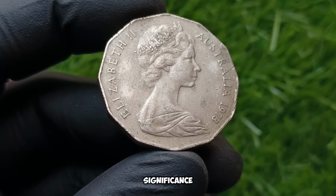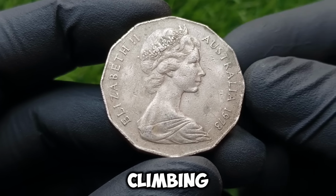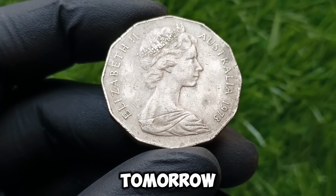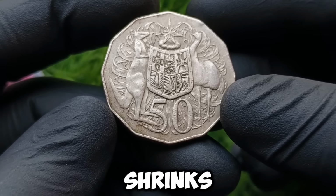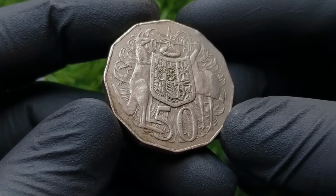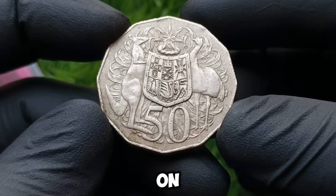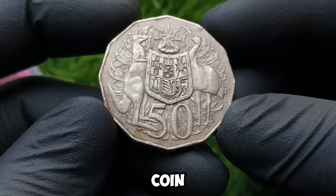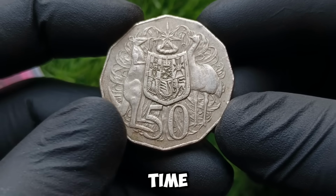As more people learn about the significance of decimal-era coins, the 1973 no-mint mark 50-cent coin is climbing the ranks of must-haves. Its value today is impressive, but its potential for tomorrow is what makes it a true treasure. With each passing year, the number of top-condition coins shrinks, while interest continues to rise. That's a powerful formula for future growth. Imagine the satisfaction of knowing that you recognized this coin's value before the rest of the world caught on. Whether you're holding on to it for historical appreciation, investment, or both, this coin gives you every reason to be proud. It's a sleeper hit in Australian numismatics, and the time to act is now.